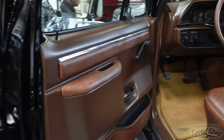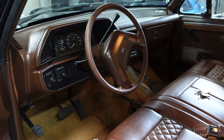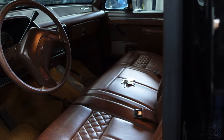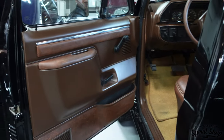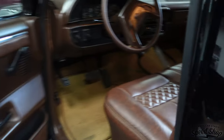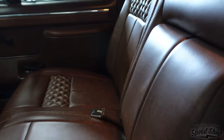The interior is pretty sweet. The girls in the interior shop did an awesome job. Pretty close to stock. We did paint the dash brown. We've got all relicated leather, nice custom seats, mild custom door panels. Show them the seats. I like those seats. Oh yeah, those are seats right there.